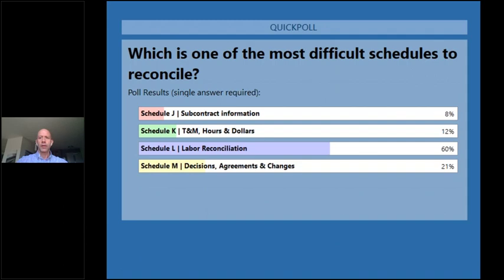All right, and the correct answer here, when we were talking about the one that was more difficult to reconcile, that was Schedule L, labor reconciliation, which is C, Charlie.